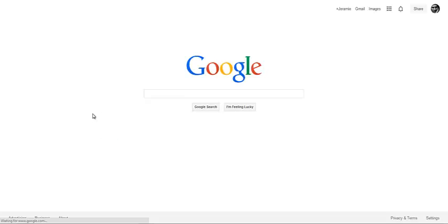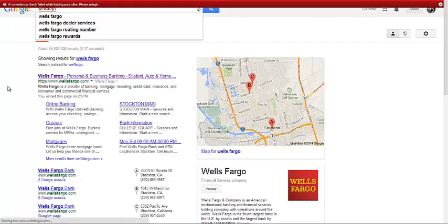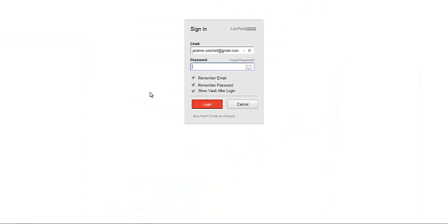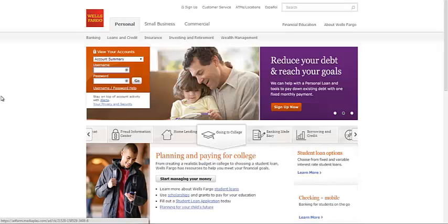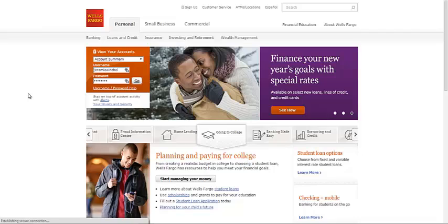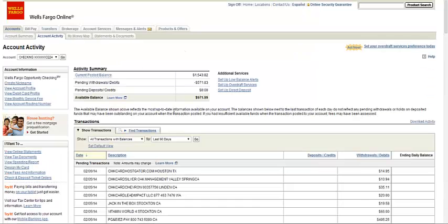So I'll just open it up, and I'll just go to Wells Fargo, and I'll just show you my deposits that I got from marketing. Okay, so this is my current balance and stuff. I use this account only for my marketing. I buy some personal stuff off it also, but mostly I just transfer it to my other account.